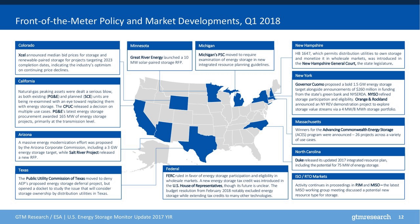Using this as sort of a starting point, I wanted to discuss a couple of key trends that are reflected here and were instrumental throughout 2017. IRPs, RFPs, and mandates. You know, a bunch of acronyms there for those who may not know. IRPs, integrated resource plans. RFPs, of course, requests for proposals, and then energy storage mandates as well. These are three trends that have been spreading from state to state. There's a bit of the energy storage FOMO going around, and everybody's looking to jump in on it.